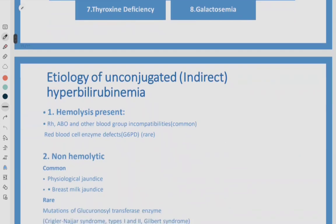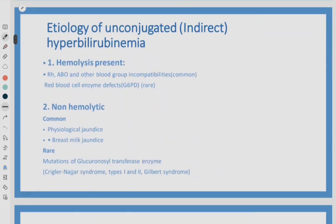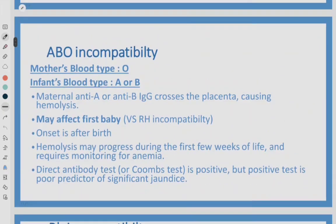So if we talk about indirect hyperbilirubinemia, so unconjugated, the common causes would be hemolytic diseases like ABO/RH incompatibility, or non-hemolytic, genetic, like for example Crigler-Najjar, where there's a mutation in the glucuronyl transferase enzyme. Physiological jaundice is a non-hemolytic cause of unconjugated bilirubin, and breast milk jaundice. So ABO incompatibility as a pathology leading to hemolysis of RBCs.